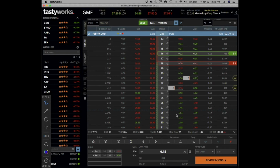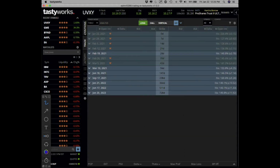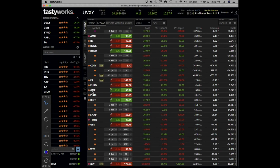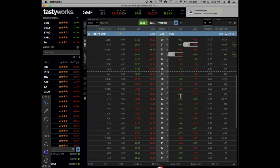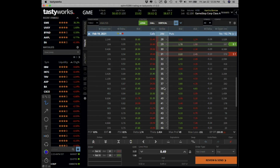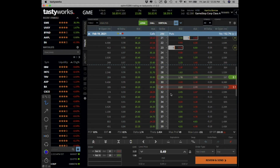As you remember, the position you talked about last week, a UVXY position, was right next to the current price of the underlying UVXY. As a result, your P&L is going to constantly be negative, because at any moment the price could drop a few dollars and your position could be in the money. If we look at the GME position, you're here. If the underlying starts to drop, let's say it gets down to 38, right now it's at 58.37, whose position is more likely to go in the money first, yours or mine?